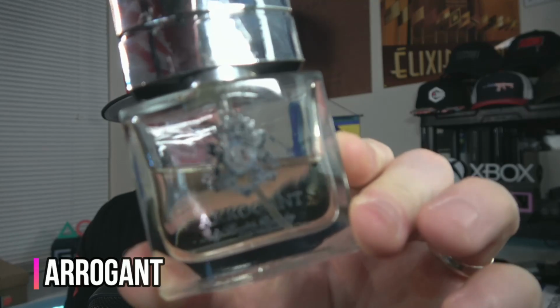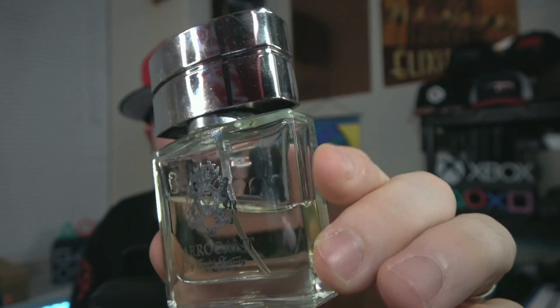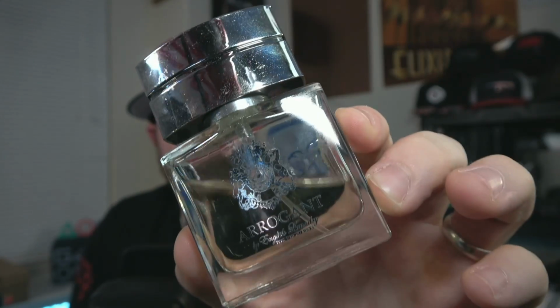This is one that I've debated on getting a full bottle of over and over. This is one of the original scents called Arrogant. Arrogant is an extremely soapy clean aromatic. I'll never forget one of the first times I wore this back when I worked at Mercedes-Benz of Sugarland. My pre-owned manager, good old Lefke, if you happen to see this video, Lefke, I had just refreshed.